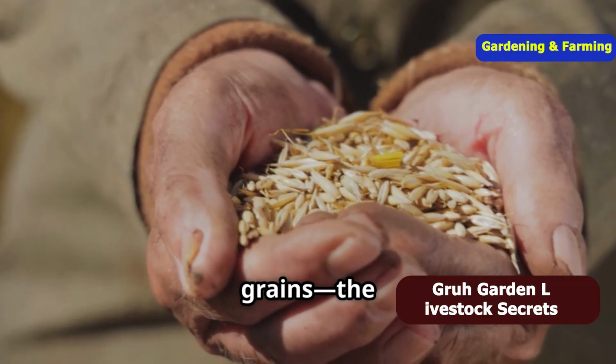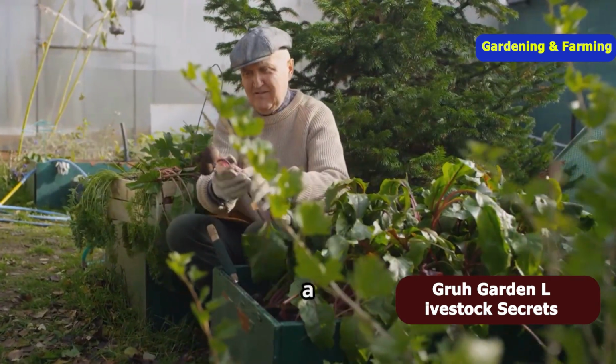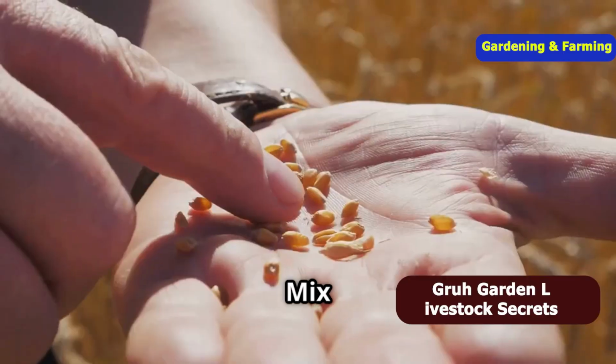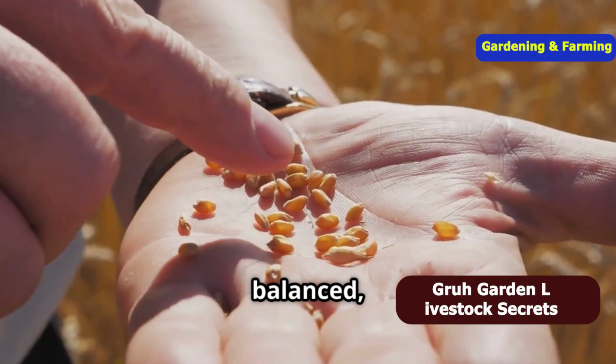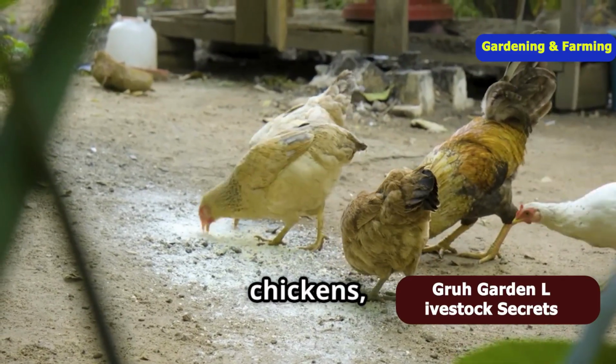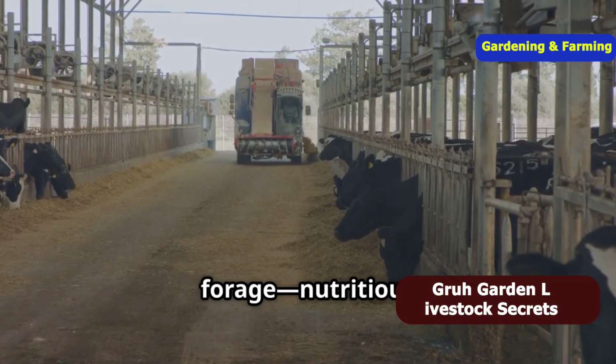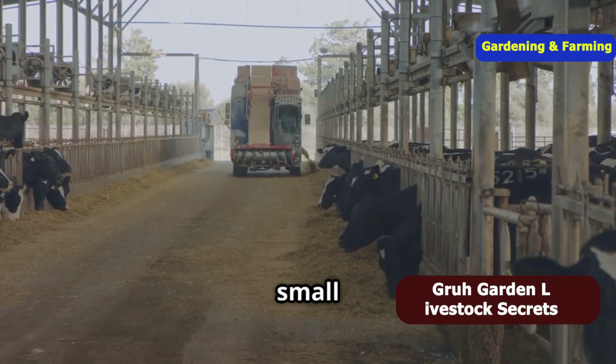Now let's talk grains, the backbone of any feed program. You don't need acres or big equipment. A backyard plot can yield plenty. Mix barley, oats, and field peas for a balanced, protein-rich feed. These grains are versatile. Feed them whole to chickens or make silage for larger animals. Silage is just fermented forage, nutritious and easy to make on a small scale.